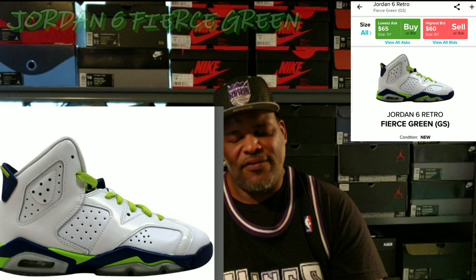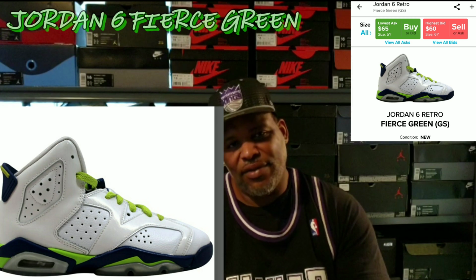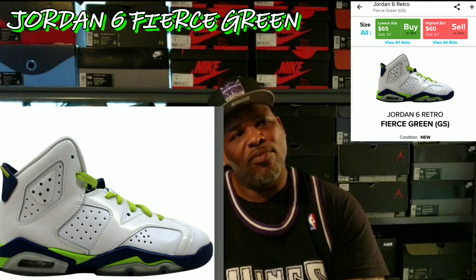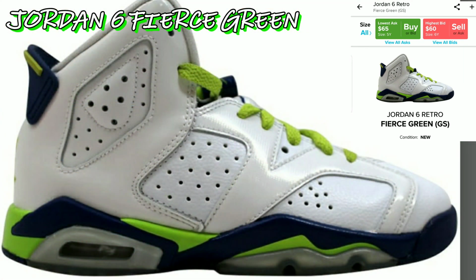After this, you got the Jordan 6, what is it? Fear Screen. This one is also ugly. It's the shade of green. You know, you can go a little bit lighter, a little bit darker, and really hit magic. These, they didn't find the right shade. They could have done better with this one, in my opinion.